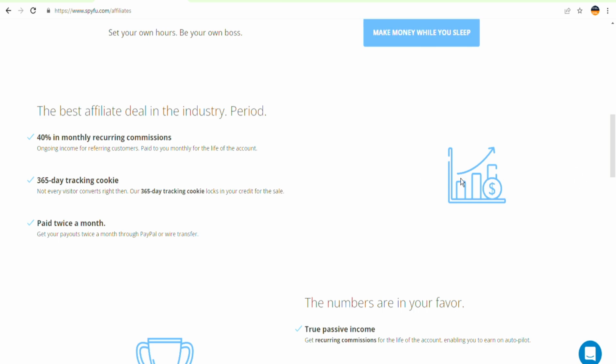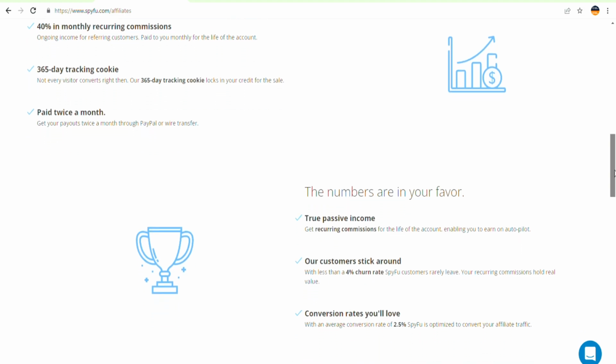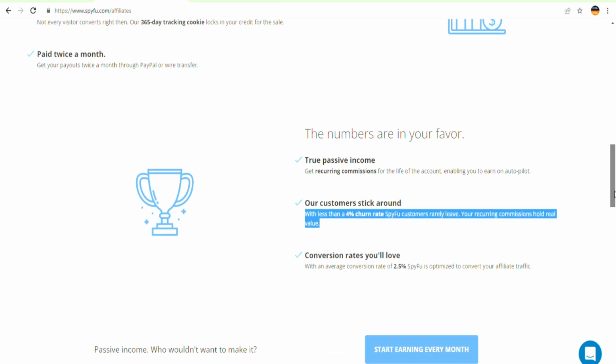What I really like about this program is that you'll be paid twice a month, as shown right here. Since most of you use PayPal and want to get paid via PayPal, it is important that you receive your money through PayPal, since this platform makes you earn money passively. Moreover, you can see here that this platform has a churn or turnover rate of 4%, which means that your recurring commissions still hold a true value. This further tells us that the people you had referred will continue using this platform, and honestly, if you ask me, this is the best feature of the website.